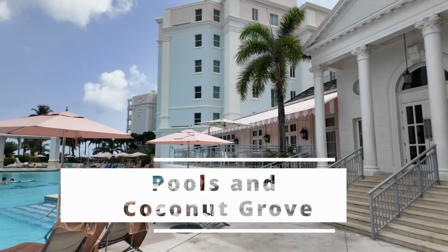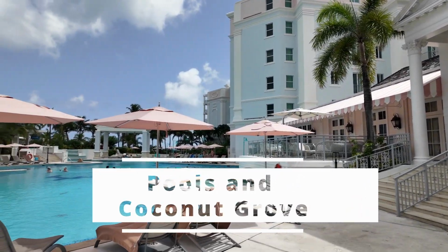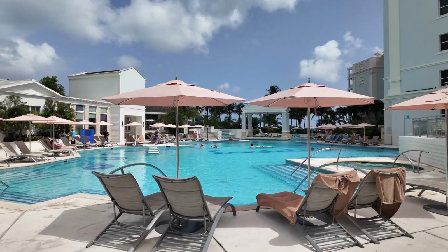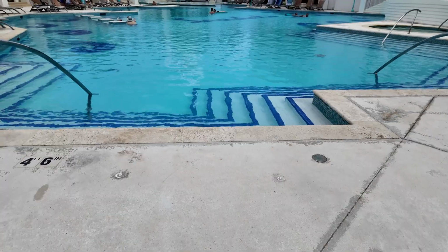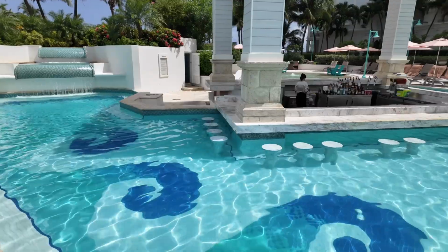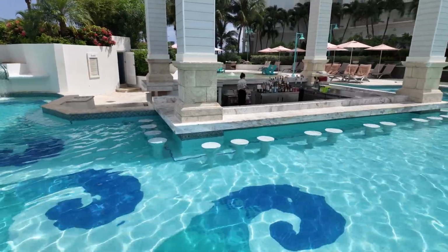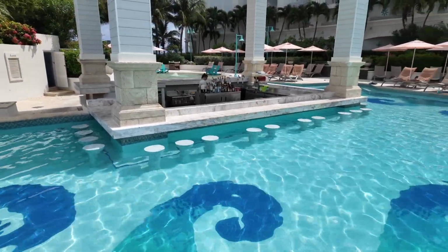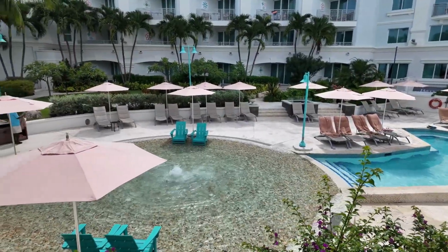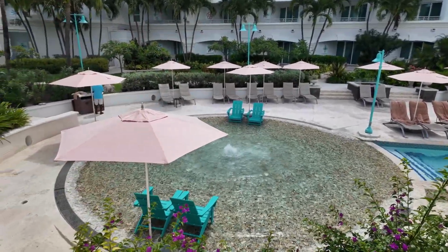Let's take a look at the 2 main pools and the Coconut Grove area now. The East Bay pool is our favorite spot to lounge. It's larger and more elegant than the quiet pool, but it's still not very rowdy as you can see. We like taking naps, reading, and grabbing drinks from the swim-up bar on lazy days. On the other side of the pool is a small area where you can sit with your feet in the water if you only want to get partially immersed.